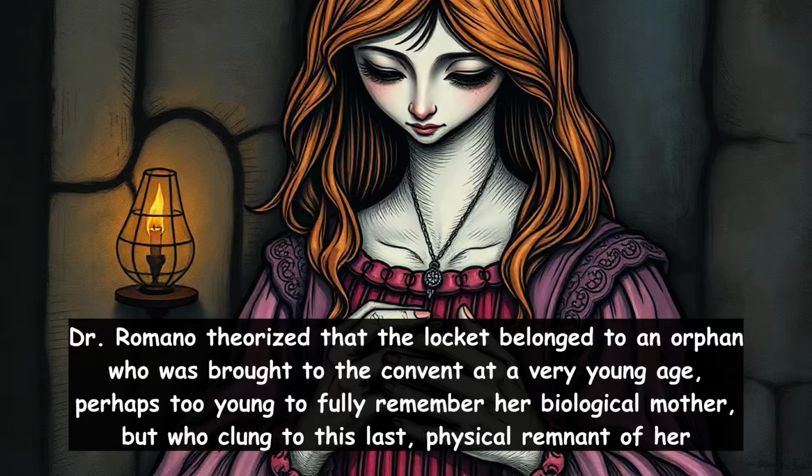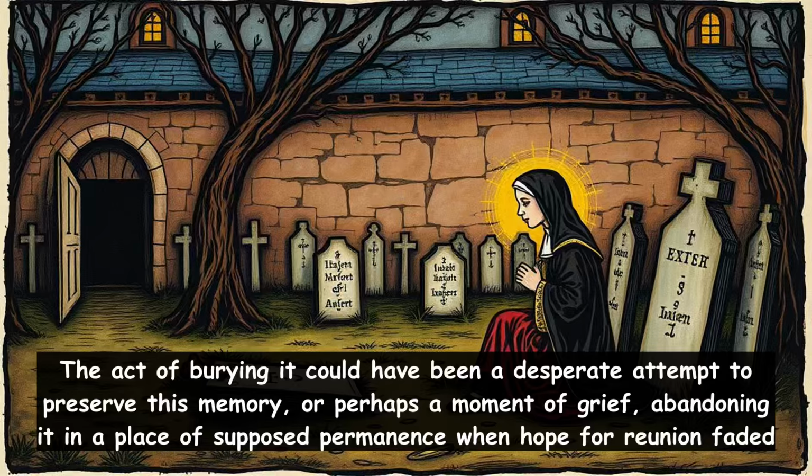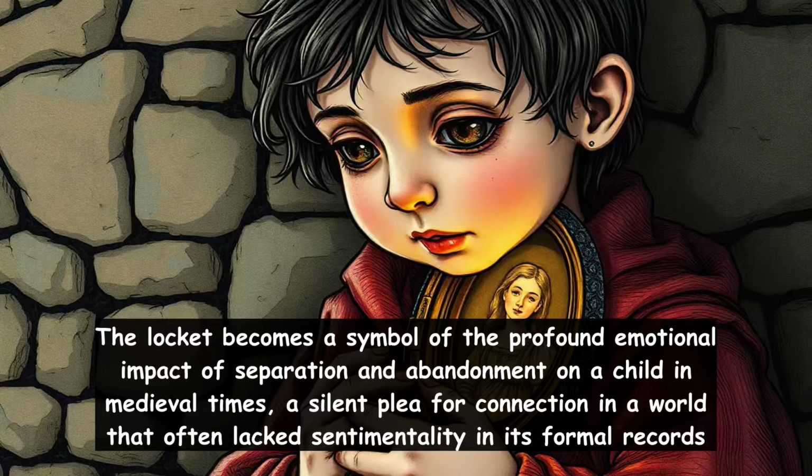Dr. Romano theorized that the locket belonged to an orphan who was brought to the convent at a very young age, perhaps too young to fully remember her biological mother, but who clung to this last physical remnant of her. The act of burying it could have been a desperate attempt to preserve this memory, or perhaps a moment of grief, abandoning it in a place of supposed permanence when hope for reunion faded. The locket becomes a symbol of the profound emotional impact of separation and abandonment on a child in medieval times, a silent plea for connection in a world that often lacked sentimentality in its formal records.